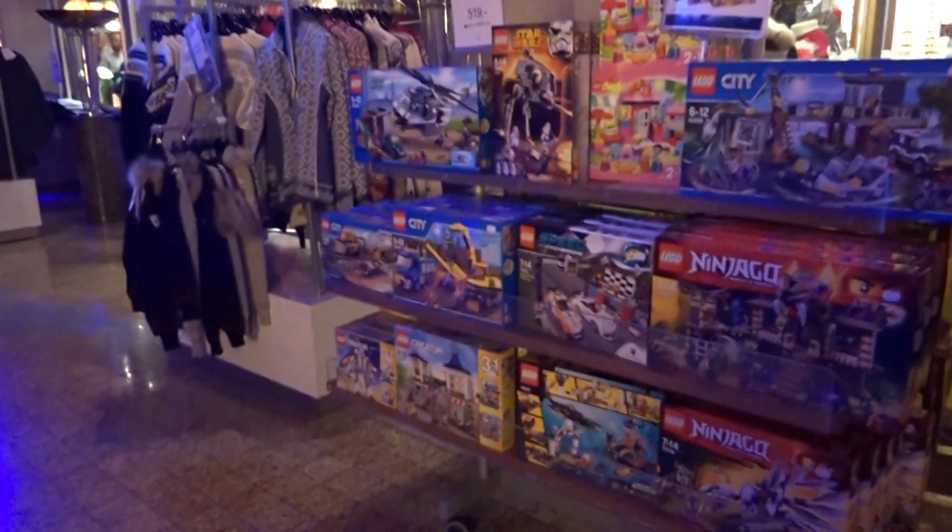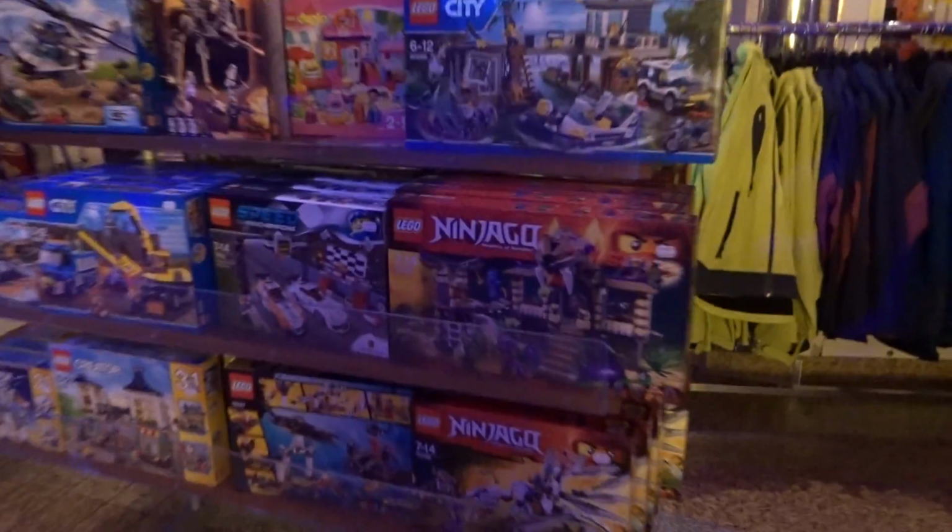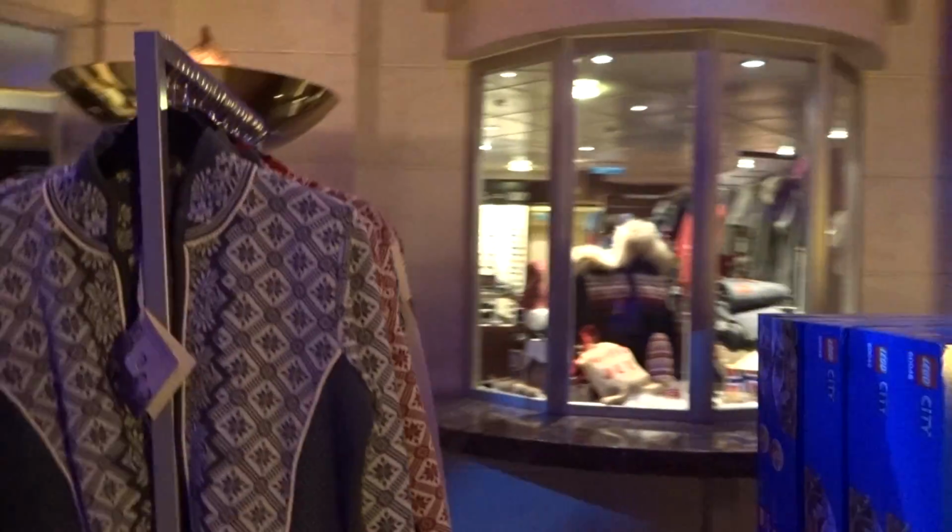It's quite interesting because on the corresponding area on the Silja Serenade and Symphony they have the most expensive restaurant on board, the Bon Vivant. But here it is something else, another kind of concept. And here you can also buy some Lego, and presents and souvenirs and other stuff from Norway.